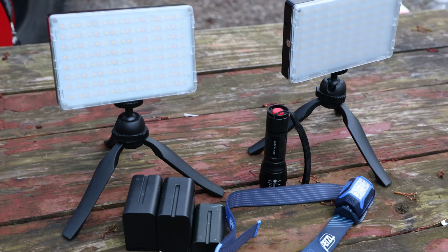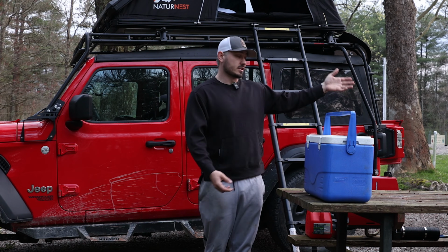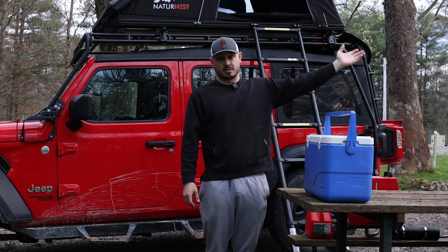I also have some video lights that I bring as just overall around the table lights. I can throw it on the side. These batteries run forever, so they're pretty cheap lights and they work really well.